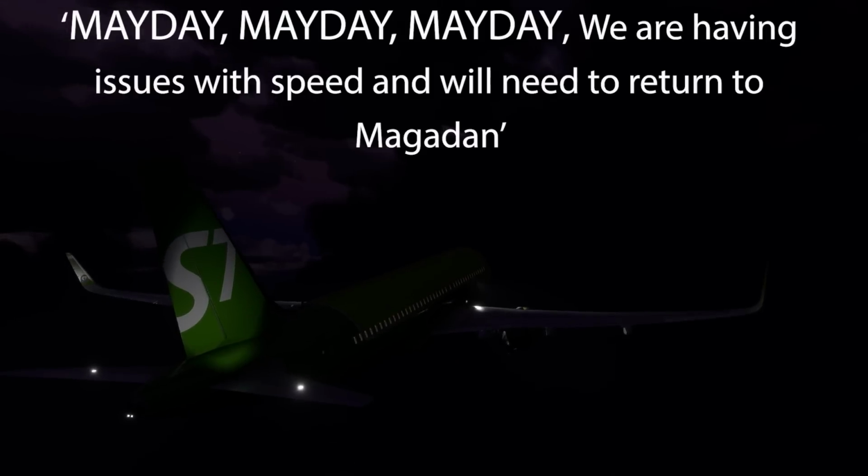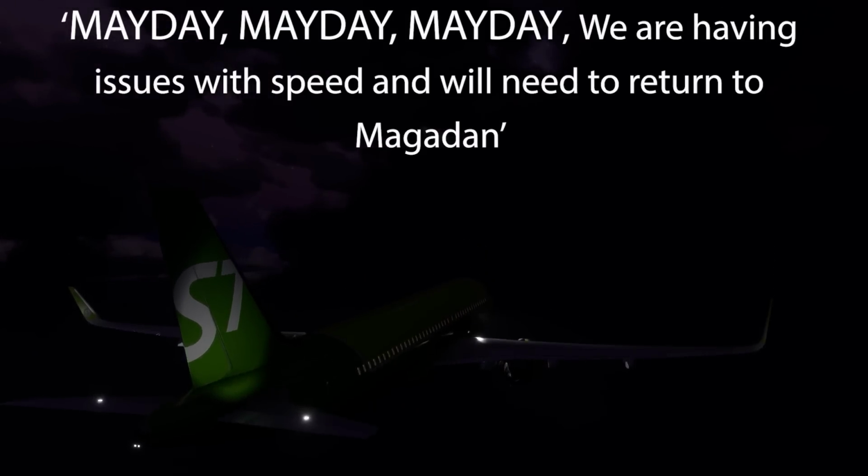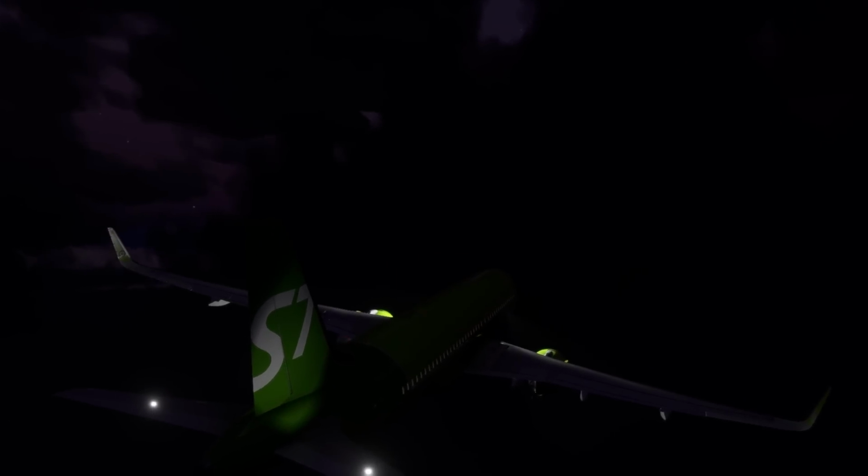The time was now 0047 hours, just 5 minutes after takeoff, and the co-pilot now issued a Mayday call to air traffic control, stating that they were receiving inaccurate speed readings and they were going to return to Magadan Airport. During the call, the aircraft entered the reported cloud, which contained icing and turbulence. This was now a very uncomfortable flight for the passengers, and it was going to get worse.